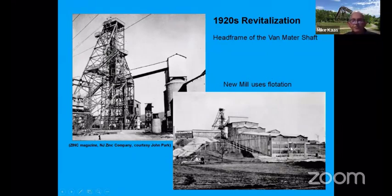And this is the mill that operated up until 1981. Parts of this mill are still being used by the Agaline people. I haven't been in the mill lately, but I'm sure they've added some new equipment. But it's a pretty impressive structure. And the technology that they used was developed at the New Jersey Zinc Smelter and Laboratory in Palmerton, Pennsylvania. And then it was transplanted down here into the mill in the 20s.